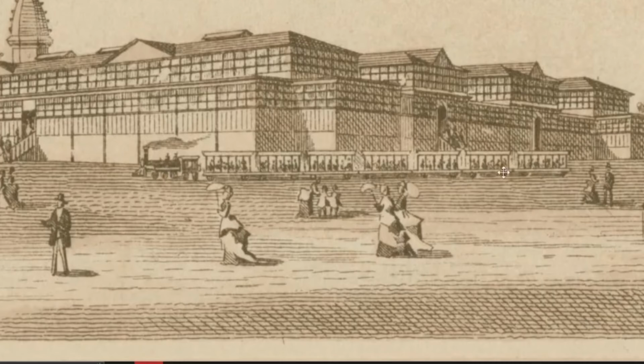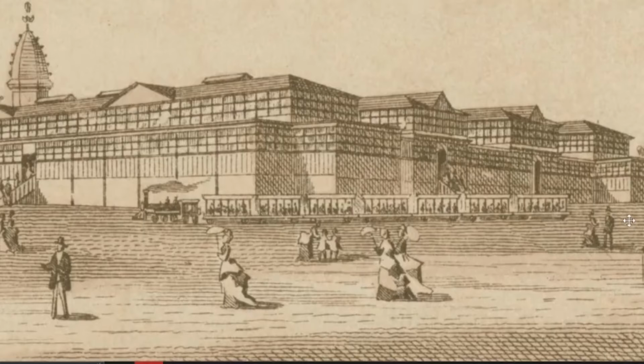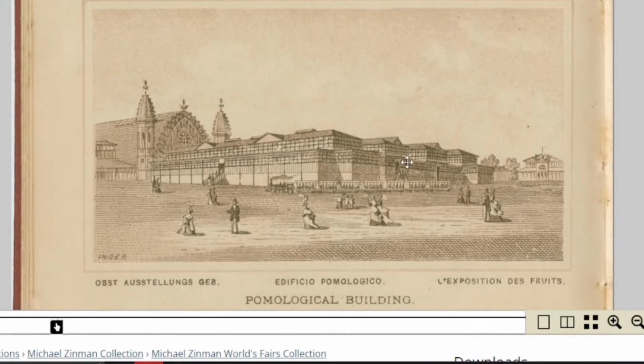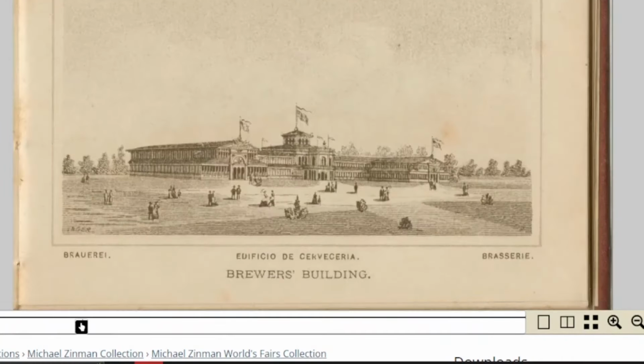Look at this train as well. That looks like it's not even on a track. Going free roam, but yeah, so that's where they were practicing growing their fruit in this giant building. Absolutely insane. Think how much money was spent on that.